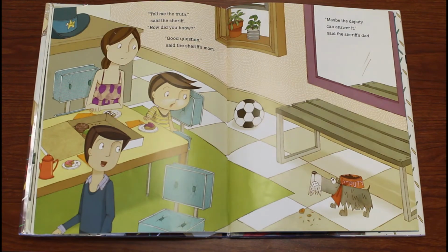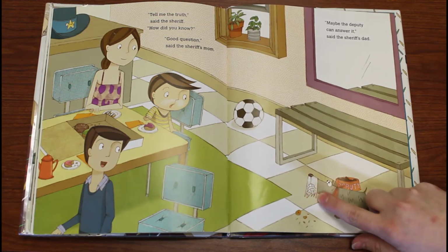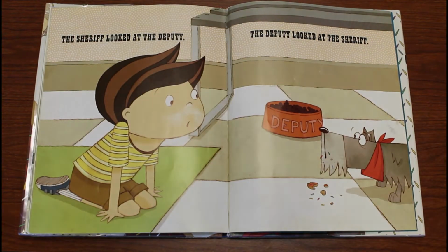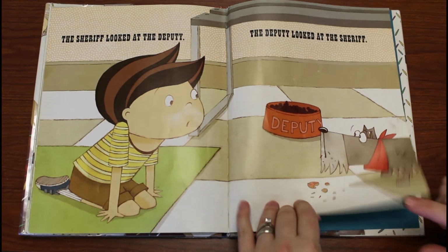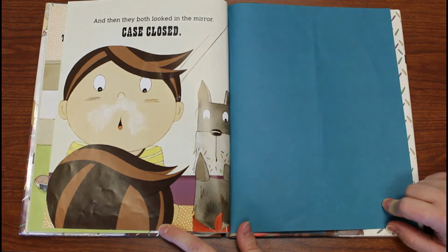Tell me the truth, said the sheriff. How did you know? Good question, said the sheriff's mom. Maybe the deputy can answer it, said the sheriff's dad. He's got sprinkles all over his snout. The sheriff looked at the deputy, and the deputy looked at the sheriff. And then they both looked in the mirror. Case closed.